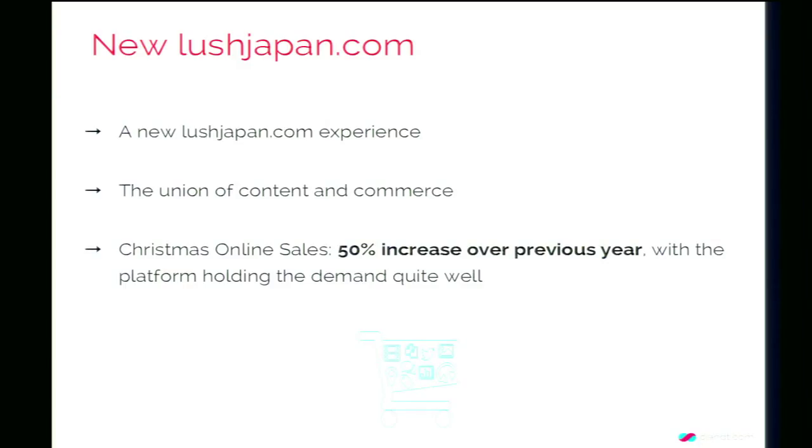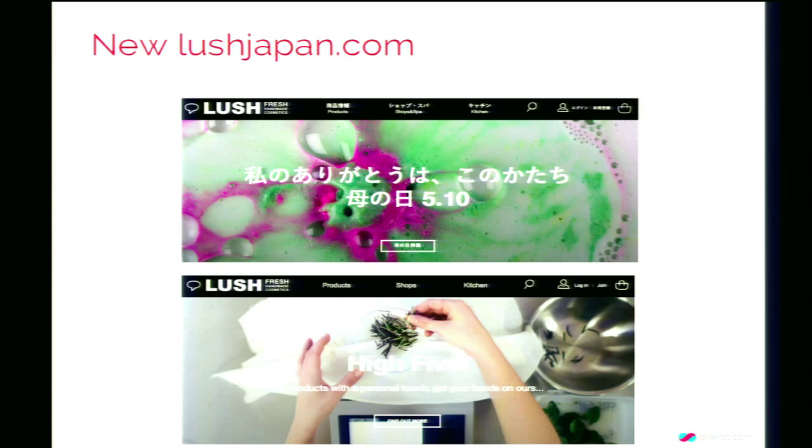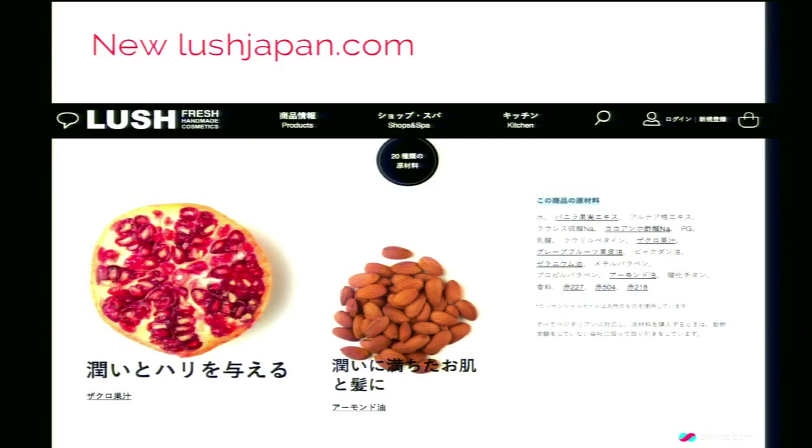There's the sales in Japan, and then a couple of days after, there's some product with a price off, so there's kind of two rounds of sales near the Christmas time. So that's just to compare Lush UK, Lush Japan. Again, keeping the same experience. That's the ingredients. So you guys can have a look at lushjapan.com.